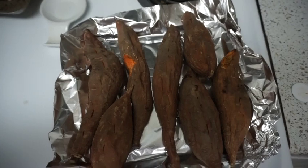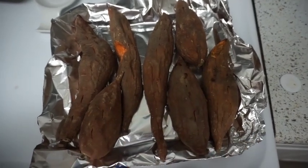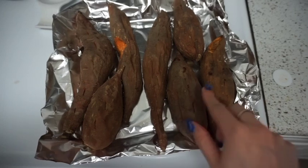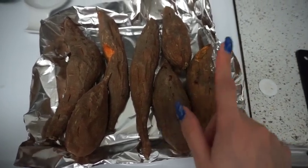I guess in hindsight, I could have put some olive oil and salt and pepper on the outside as they were roasting, but I didn't even think about that until this very moment. But I guess I could do that when I go to eat each one. But it's just a quick, higher protein, good for you snack.